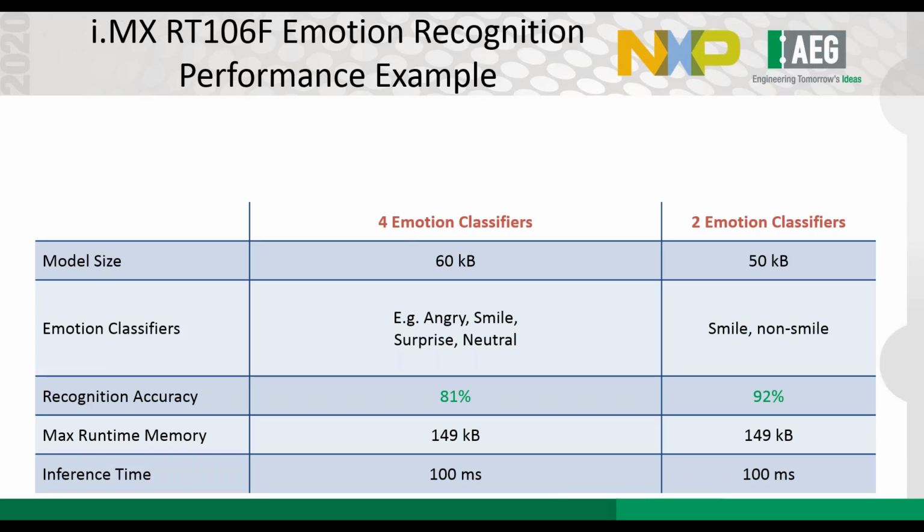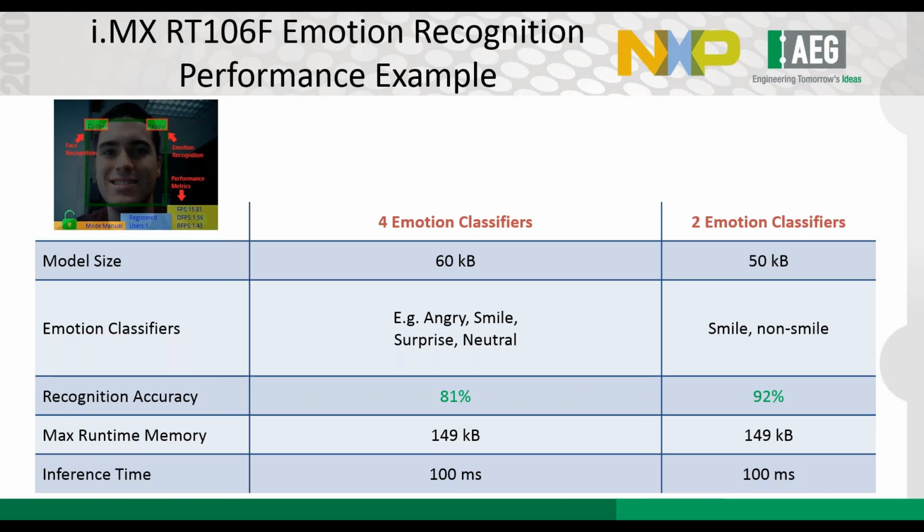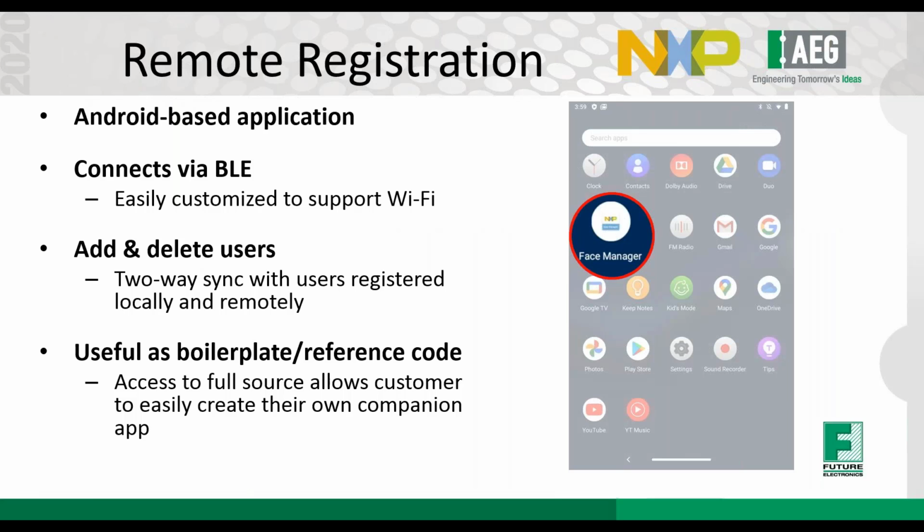So let's talk a little bit about the emotion recognition. So here, what we're able to do is have 2 different emotion classifiers. We have a 4 emotion classifier as well as a 2 emotion classifier. So this allows us to detect the face in the field of view, and then understand what the face is displaying from an emotion standpoint. From a 4 emotion classifier standpoint, we have angry, smile, surprised, and neutral. And then the 2 emotion is just smile and non-smile. But you can see the inference times are very fast. So this is a very useful solution when you're doing retail space analysis.